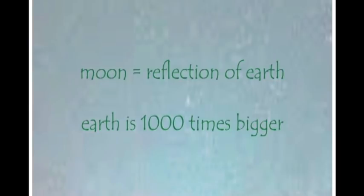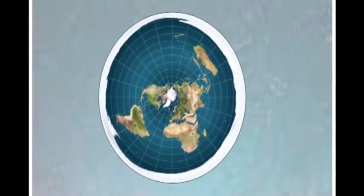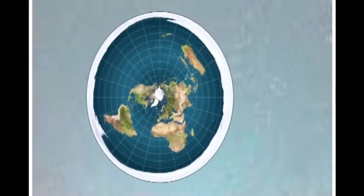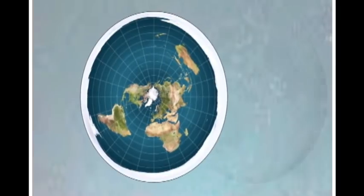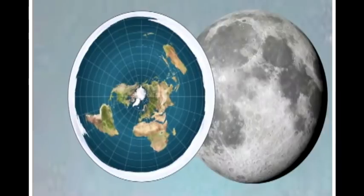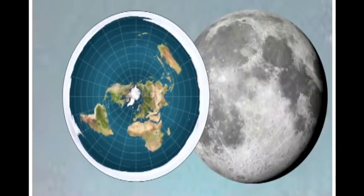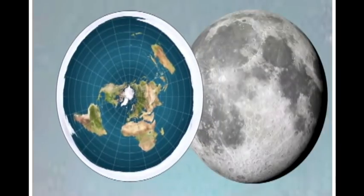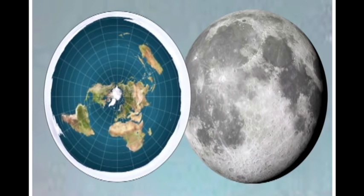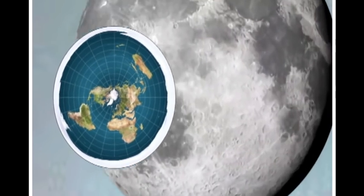So, let's move over to the flat Earth. It's simple. We take the flat Earth and we zoom in into the moon, and then we see all those circles, the so-called asteroid impacts. Well, let's suggest that one of those asteroid impacts is a flat Earth.